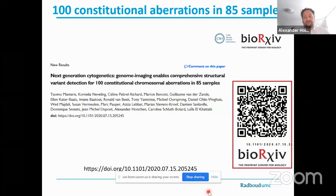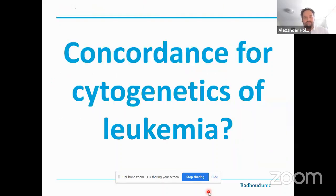If you're interested in more of the raw data and the entire study, I could refer you to this bioRxiv paper that we already released. Now, a similar question for leukemia.